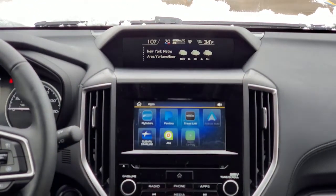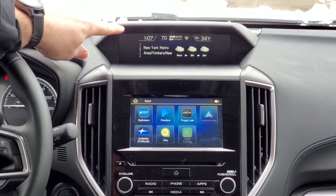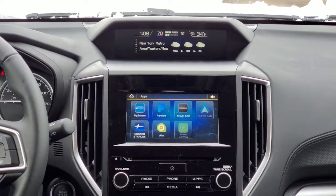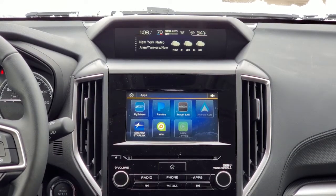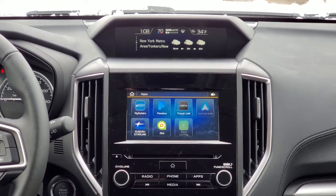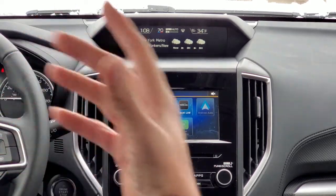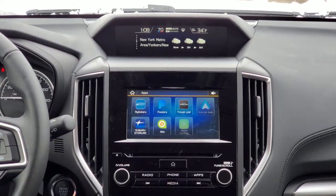Now, I just want to mention, you don't have to have this fancy screen up here for your car to have the SiriusXM Travel Link, okay? Now, SiriusXM Travel Link is a separate service that the satellite radio company does. When you buy a brand new Subaru, you will get a free trial to the satellite radio and also this.